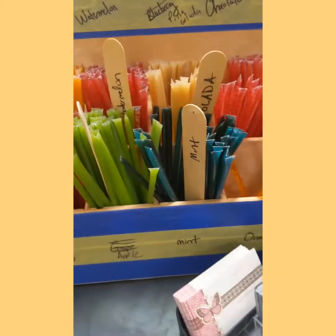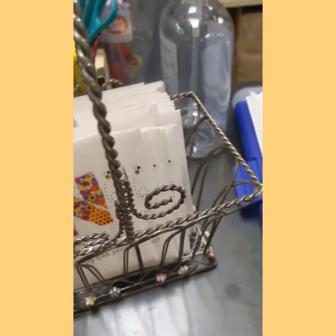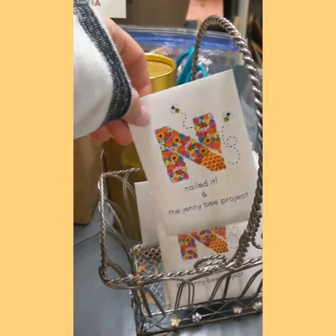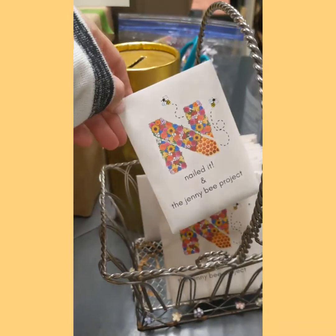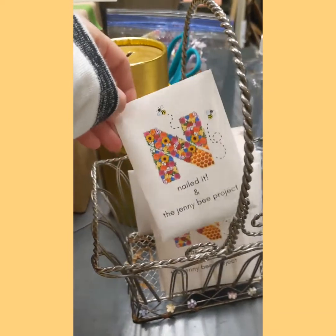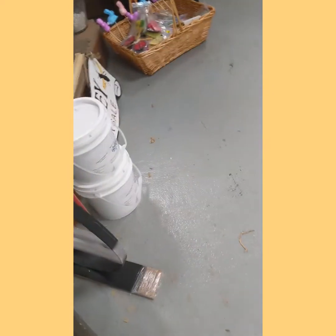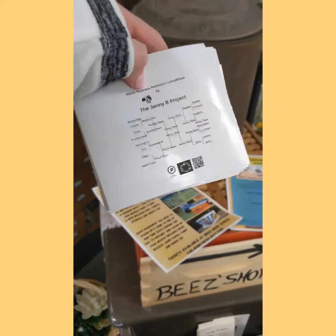And so we're checking out. We've got our honey straws, one of the favorites. We have our pollinator seeds, complimentary. Our combined branding here, nailed it, the Jenny Bee Project pollinator seeds. So for March Madness, we're going to be doing our pollinator madness thing here. We've got that going on. Let me see if I have my little stickers. Beautiful. Yeah, my little pollinator stickers going out. All right, top 10. So that's about it right here.